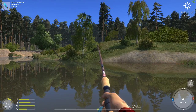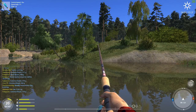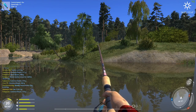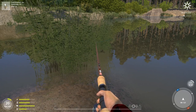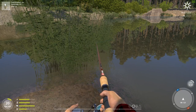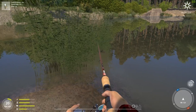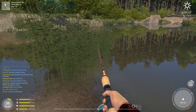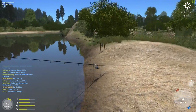I can't believe we came here to get Zander, and we got everything but... We got one Zander. Yeah, the last time I was here, I caught like 5 or 6 of them in a row, so I think a lot of it just depends on the day and the weather, because it was partly cloudy that day, not sunny like it is right now. And I wasn't catching the bream like this, that's for darn sure.